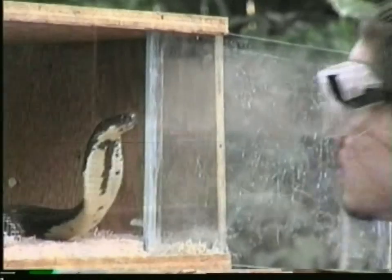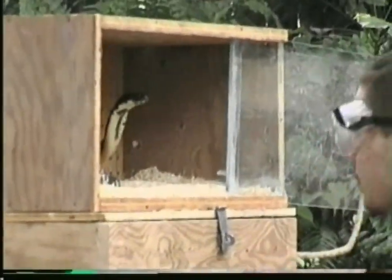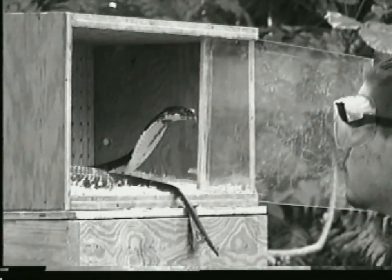This spitting cobra shoots a fine, powerful stream of venom in his attacker's eyes. A nice mouthful of venom for me. Got it in my nose, my eyes, my mouth, all over my face. You can get a close-up. See it mainly all over my nose area. Taste it. Doesn't taste that good.